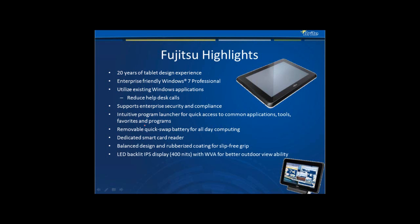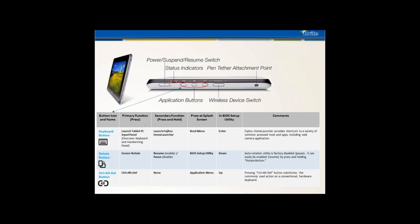The outdoor readable screen is very similar to the outdoor readable screens on other Fujitsu tablets, which have proven to be very good in outdoor use. It's about 400 nits, and it has an anti-glare coating on it that allows you to see it when you're outdoors. We have USB ports which behave like standard Windows USB ports. And here's a quick picture of some of the physical buttons on the device.